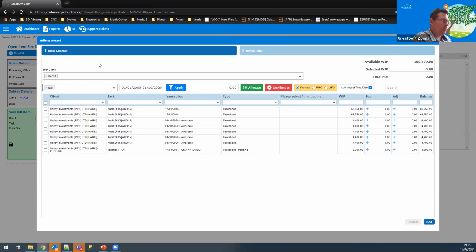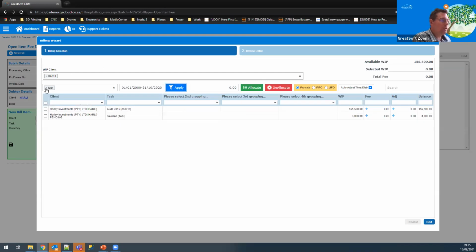So I'm going to drop off a couple of groupings here and just leave a task grouping. I can see my staff have put in 155,000 of time for audit, and there's 3,000 for tax. And I can bill directly from this. Even for those who don't want full open item billing, historically you had to select everything, which was quite time consuming, and that steered a lot of users away. However, we can now still get the benefit of open item billing without the complexity.